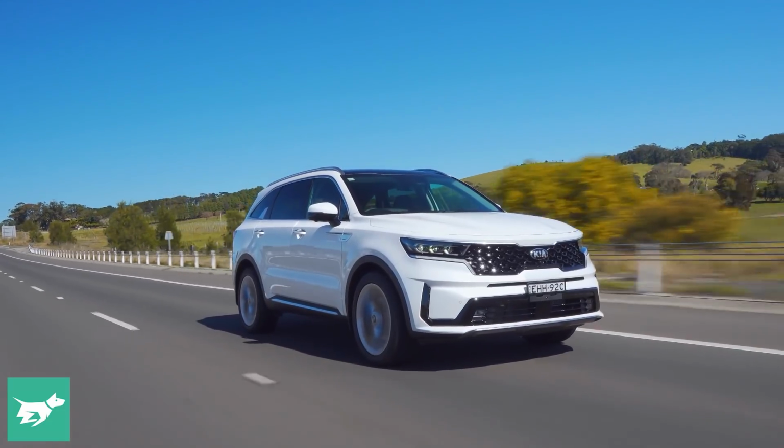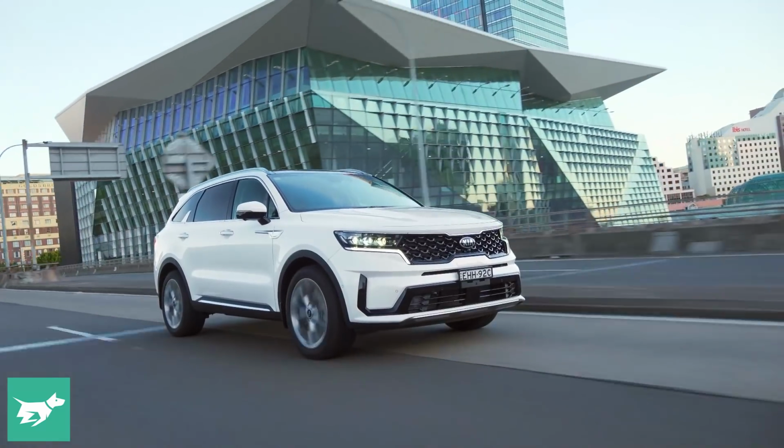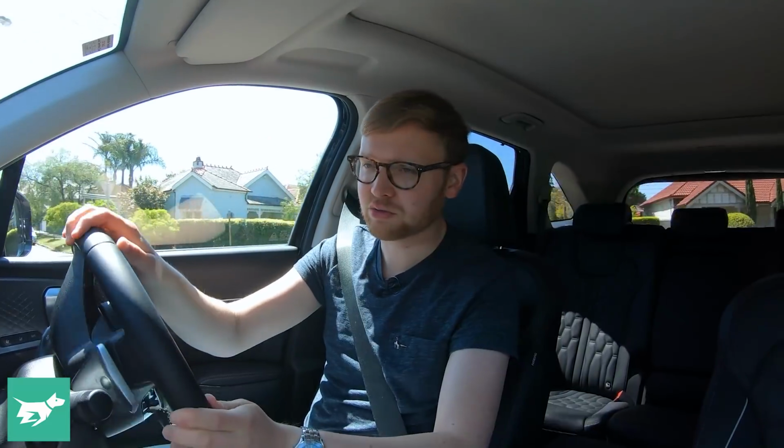Speaking of cruising on the highway, it's something the Sorento does really well, but equally it feels quite comfortable getting about in town. And the fuel economy is excellent for the diesel. I managed 7.3 litres per 100 combined, which for the size of the car, I think is pretty impeccable. And on the highway, you can get that down to 6.5 without having to try too hard.